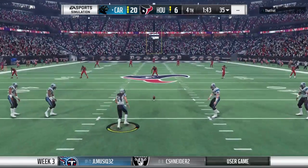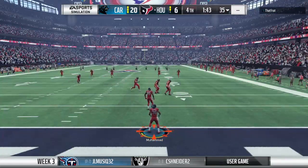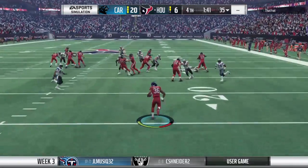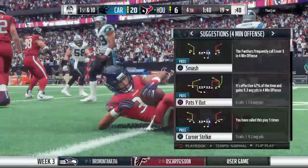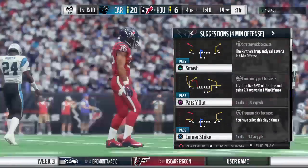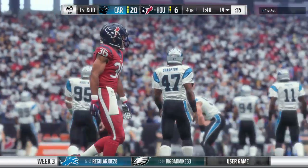Set now to kick this one away, and off it goes. This is fielded at the goal line, and now out comes Houston. They had 3 points last time, but they didn't want 3 points because they were well within range of scoring a touchdown. We'll see if they can do better now.